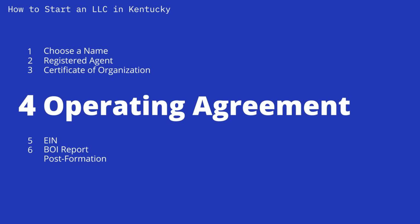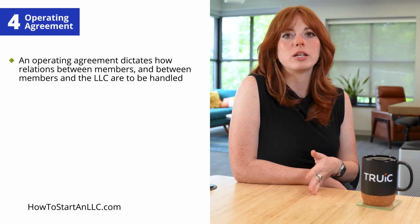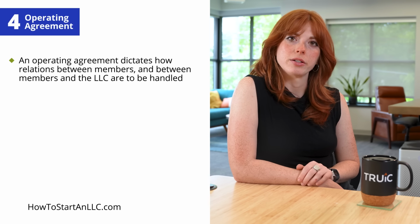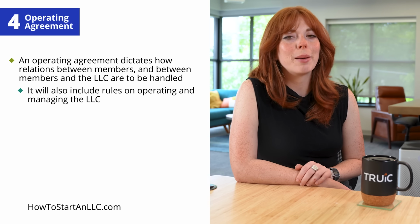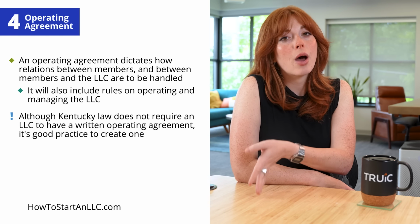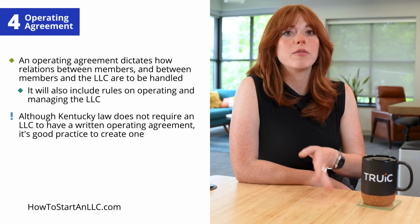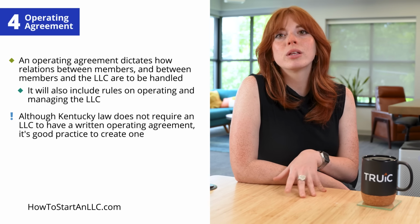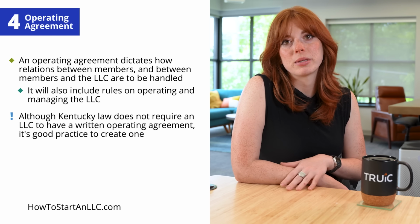Step 4, creating an LLC operating agreement. An operating agreement dictates how relations between members and between members and the LLC are to be handled. It will also include rules on operating and managing the LLC. Although Kentucky law does not require an LLC to have a written operating agreement, it's good practice to create one. It can be as simple as filling out a template for most small businesses.